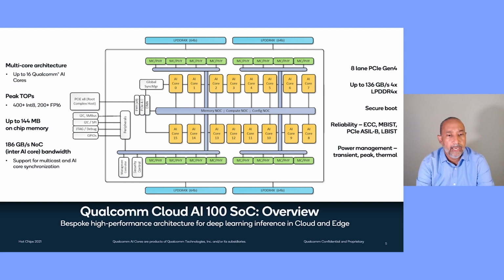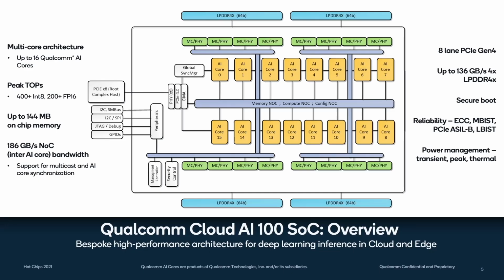So with that background, let us look under the hood of the Cloud AI 100. What I'm showing you in this figure is the top level SoC view of the AI 100. It's a bespoke high performance architecture for deep learning inference. As you can see, it's a homogeneous multi-core architecture consisting of 16 AI cores. At its peak, the SoC is able to deliver over 400 TOPS of int8 and 200 TFLOPS of FP16 performance. It has a large on-chip memory, over 144 MB. And what this allows us to do is, for many of the networks, store all the weights on the SoC itself, thereby improving performance and at the same time reducing the power consumption.